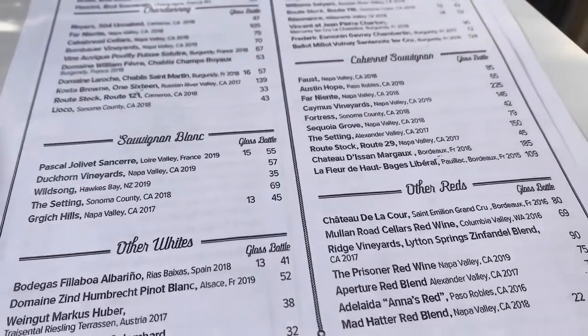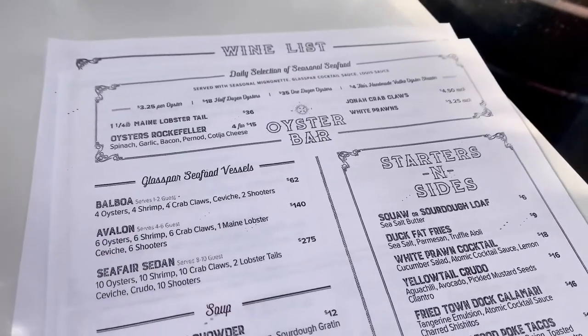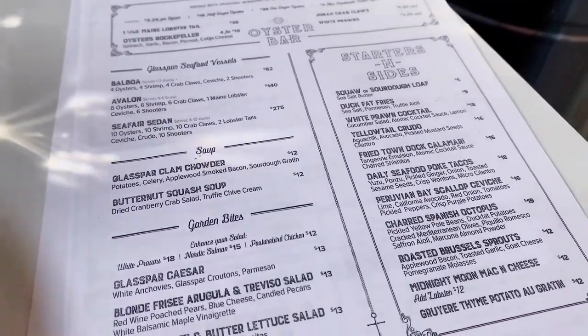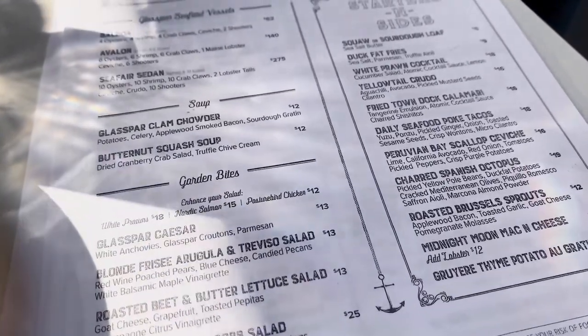They have a lot of selections. This is definitely a seafood place. They have fresh seafood here made by the best chef in town. I heard he is very good.